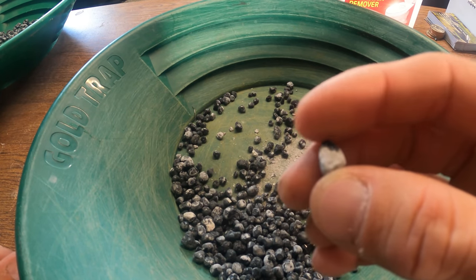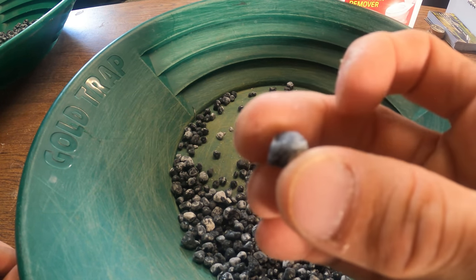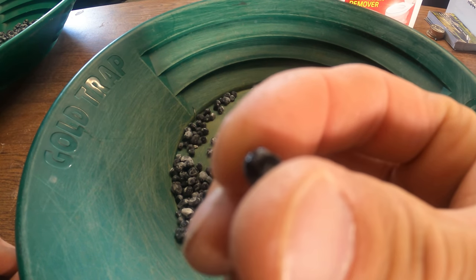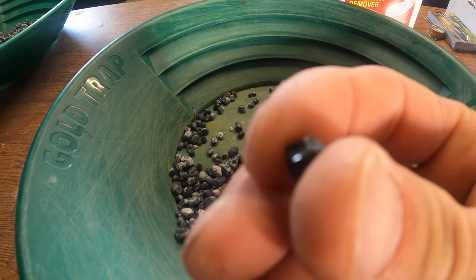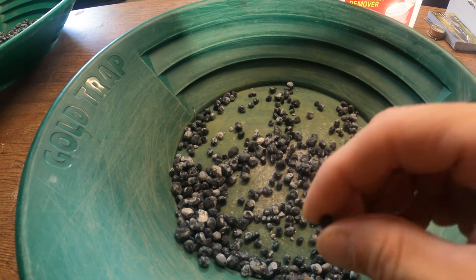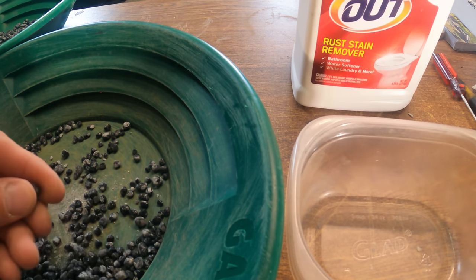And you can see that little white film. What I'm gonna do now is see if we can't remove that white film. Here's a good one. You see there's no white film. And then right over here, you have a little bit. But we want the whole Apache tear to look like that, nice and clean. We have Iron Out. I'm gonna pour a little bit into this container and let them soak and see if that'll remove the film.